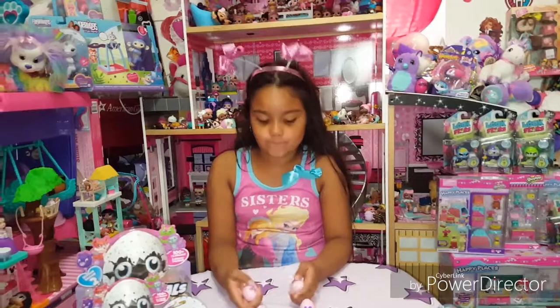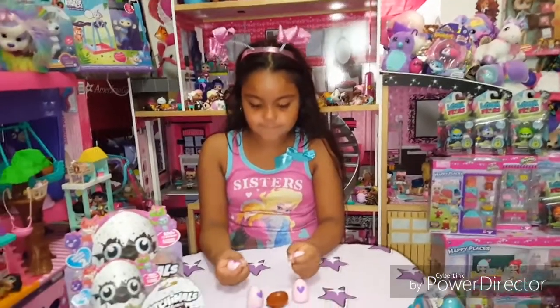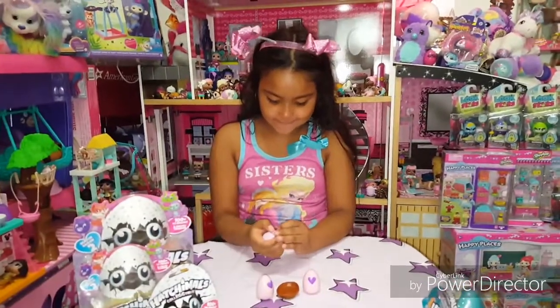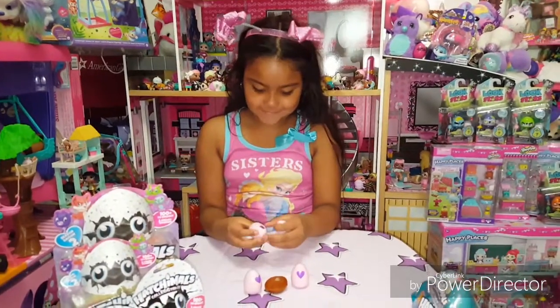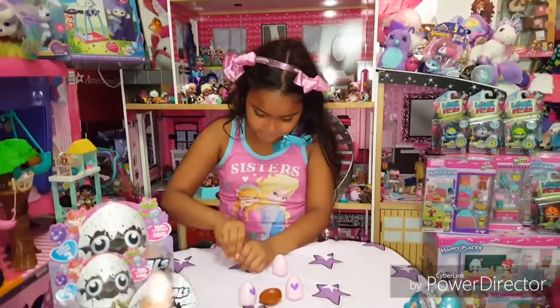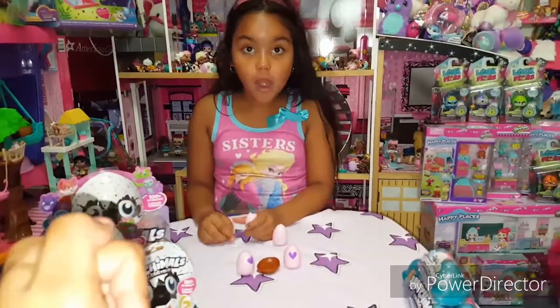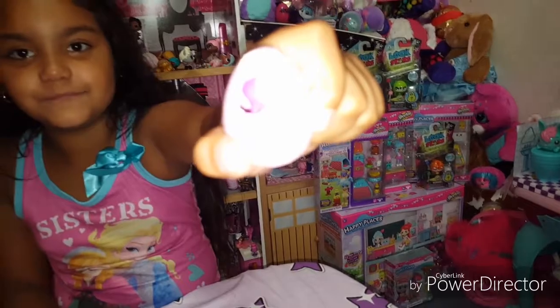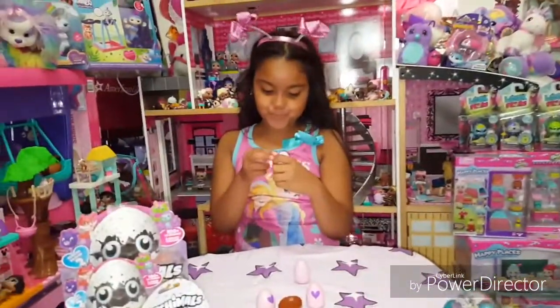I'm going to try hatching one, and we're going to see who can hatch it first. So get your fingers ready. You already hatched it? That was so fast. So you have to rub the egg until the heart turns pink, and then you could just poke your thumb right in it. I see something purple and green and pink. I wonder who it's gonna be.